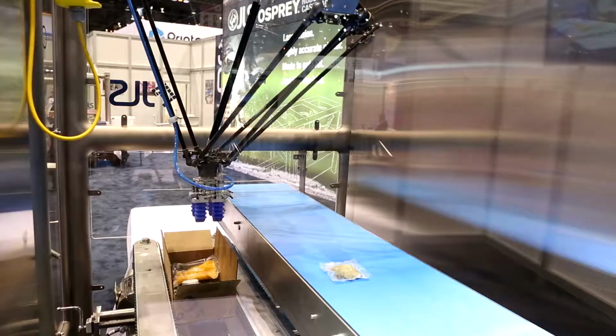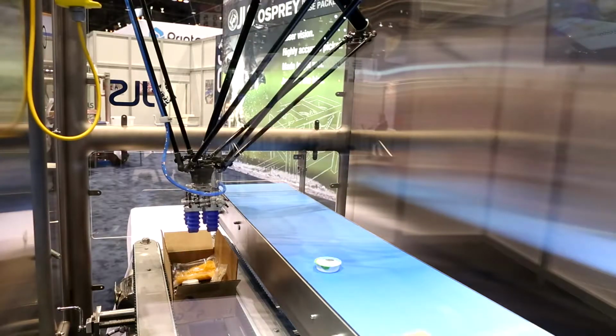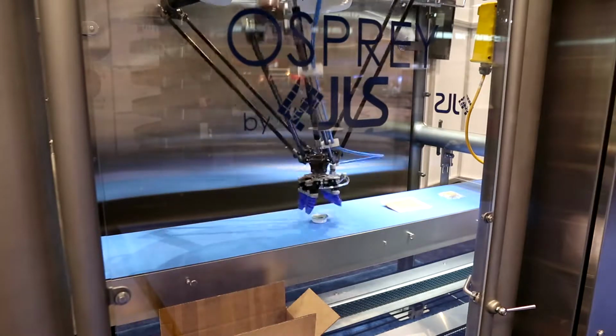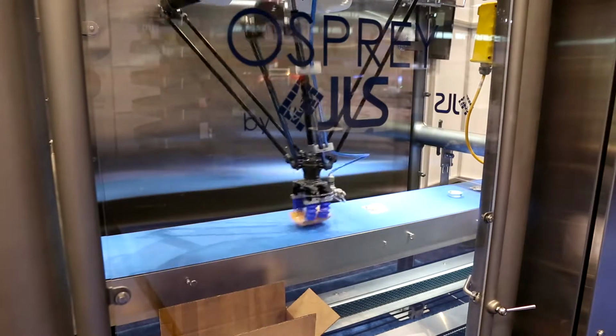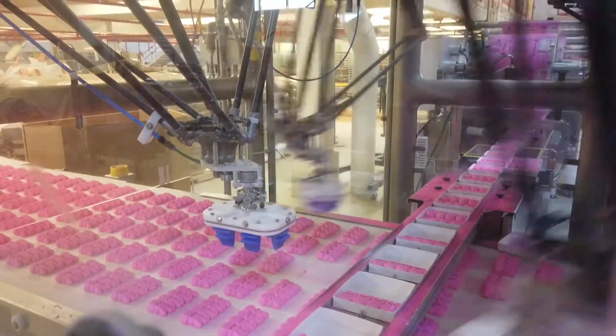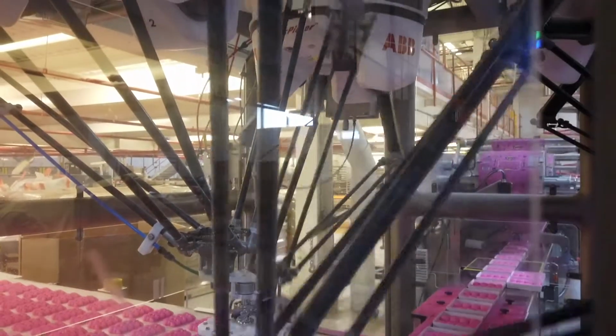We learned about JLS by finding them on a trade show floor in Chicago, Illinois. The senior project engineer, Brent Edserin, had talked to me about some really nifty tooling made by a company called Soft Robotics that he had seen. We were looking to see, can we find an example of that while we're walking the trade show? And we did. We saw a machine that was sitting over there running, and it had Soft Robotics on it, and the machine was JLS.